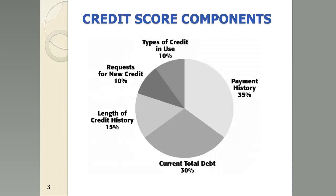Length of credit history accounts for 15% of your credit score. Accounts open for a long time will help your credit score. New credit accounts for 10% of your score. Opening several new credit accounts in a short period of time can lower your credit score. The type of credit is 10% of your score. It is the number and type of credit cards you use.